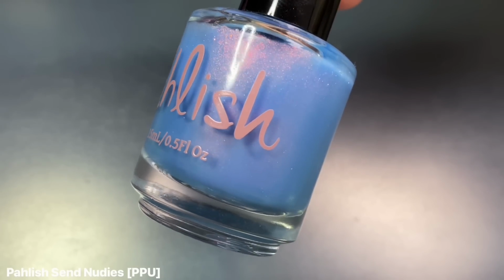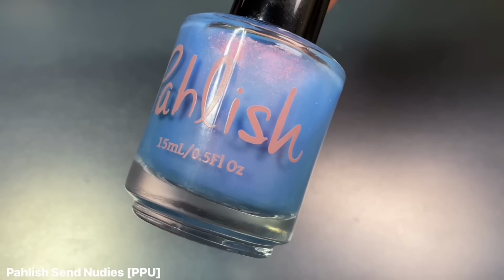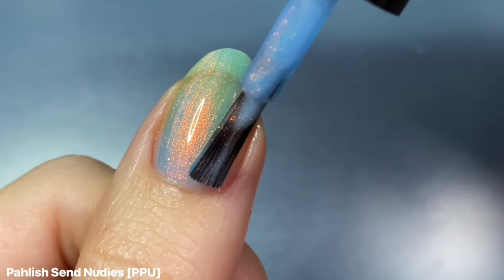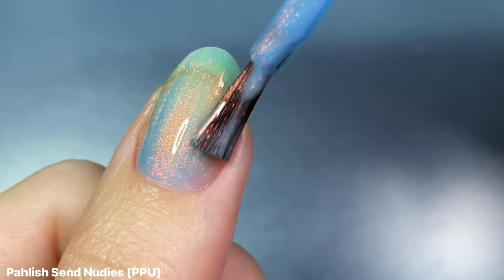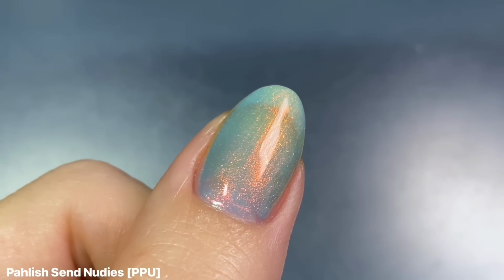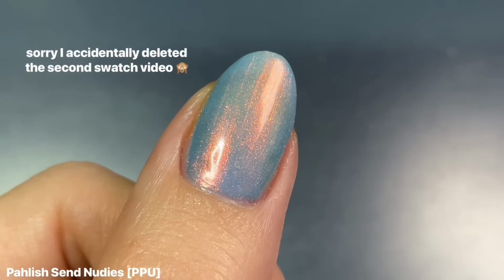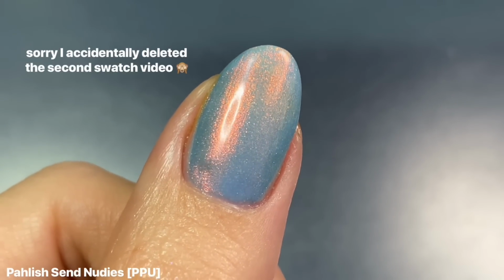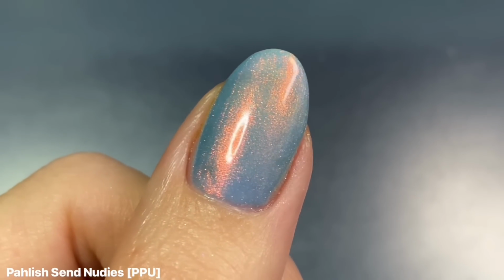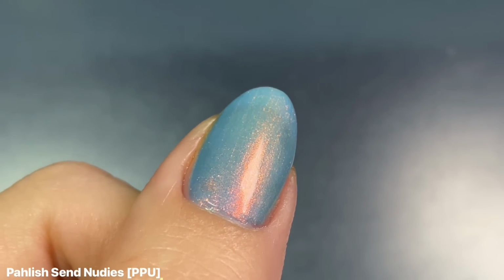This next one is also from Polish Pickup, and it's actually back in time for the July rewind. I'm really hoping it's still available by the time that you watch this video in case you wanted to grab it. But this one is Send Nudis, and it came out last year. It's a really pretty, almost cornflower sky blue crelly base with a really strong reddish orange kind of shimmer that also shifts to gold in extreme angles. This is another favorite because it just reminds me of the sun setting over the water.